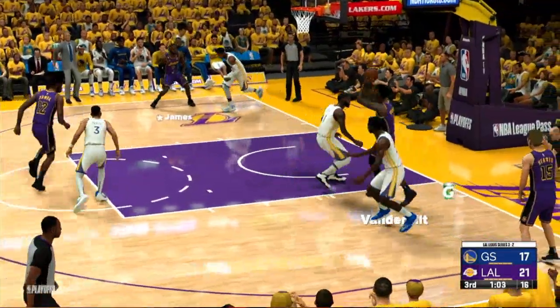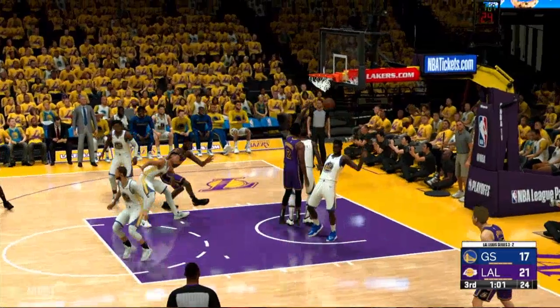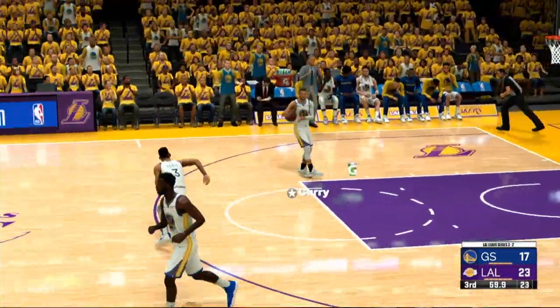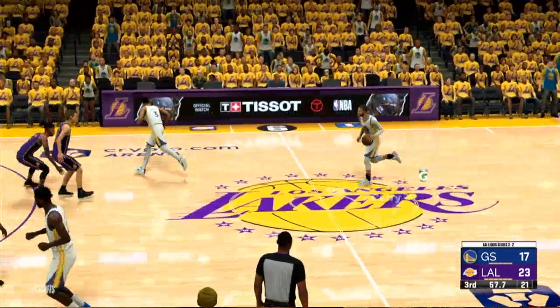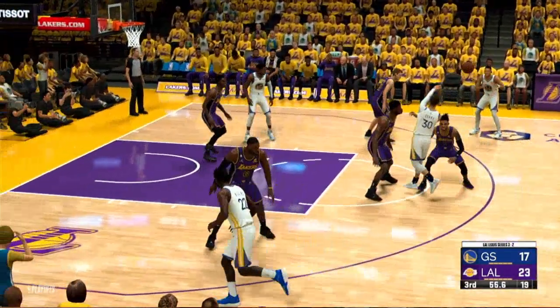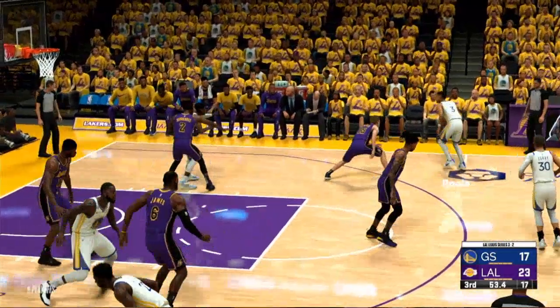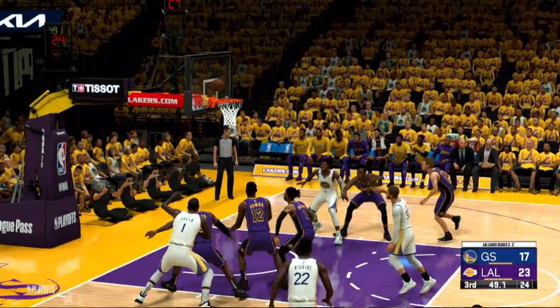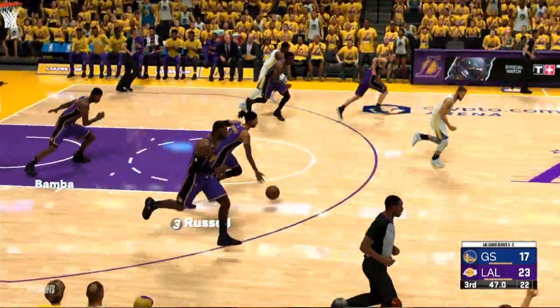Pass to Vanderbilt. And Vanderbilt slams it in. And this is something he does all too well. Great position for the putback there. And I like how he doesn't think twice about passing it out. Just going right for the slam. His competitiveness right now is why the teammates love him.